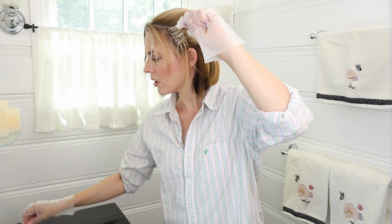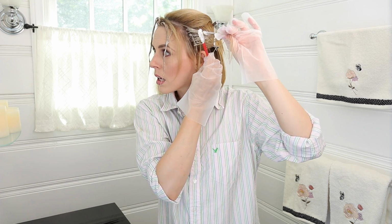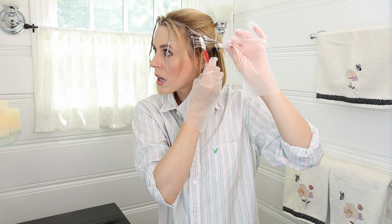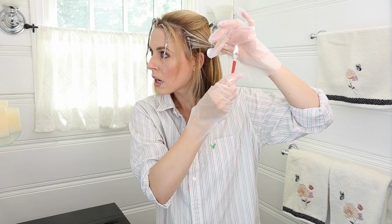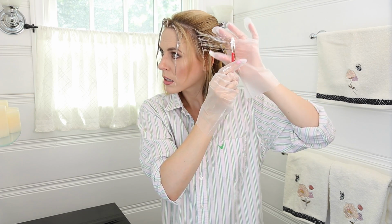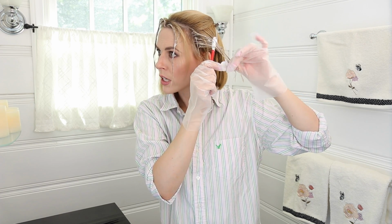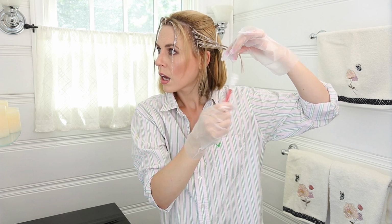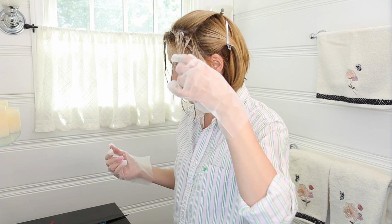And then finishing it off with ice. I'm starting pretty high with the ice because I want it to be lightest here in the front. It's really messy. It's messier than using highlighter product because that has a thicker consistency.